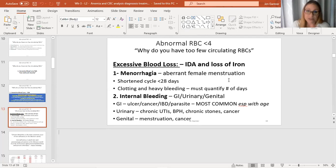How long is your cycle? If your cycle is less than 28 days, how long has it been short? I know a patient who was having her period every 17 to 18 days, and that was with 2 to 3 days of clotting. She could not sleep through the night. She was sleeping on a garbage bag because she kept staining her bed. You think she's iron deficient? Yeah, she looked like a walking ghost. Poor thing. It happened really fast too.